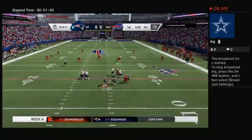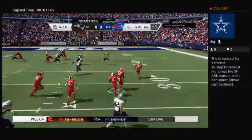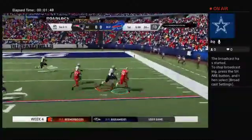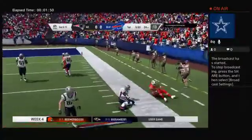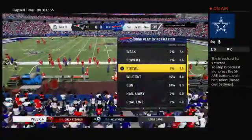Working from the gun, it's Brady. Into heavy traffic, and it's intercepted. Picked off around the 37. He's on quite the interception run. He had 2 last week, another one here.